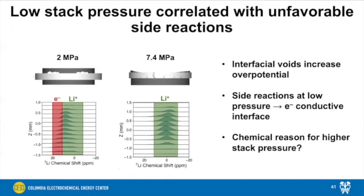So basically I say here, maybe there's a chemical reason for higher stack pressure. We push these cells pretty hard, but there might be certain things like the formation of electron conductors at the interface, and their formation may not be as reversible as these voids. Something else to think about in terms of how to actually make these solid state cells commercially viable.